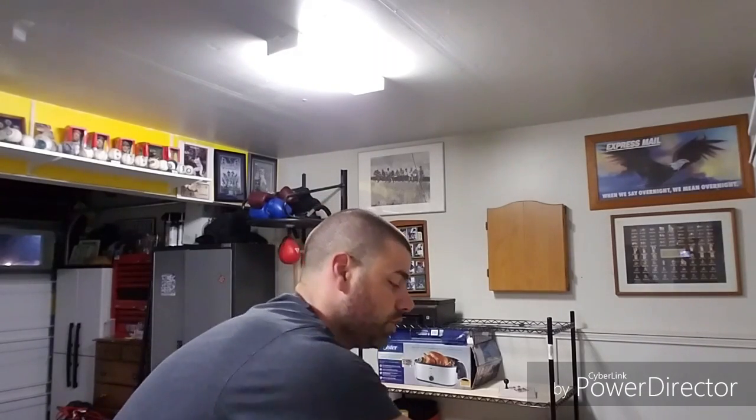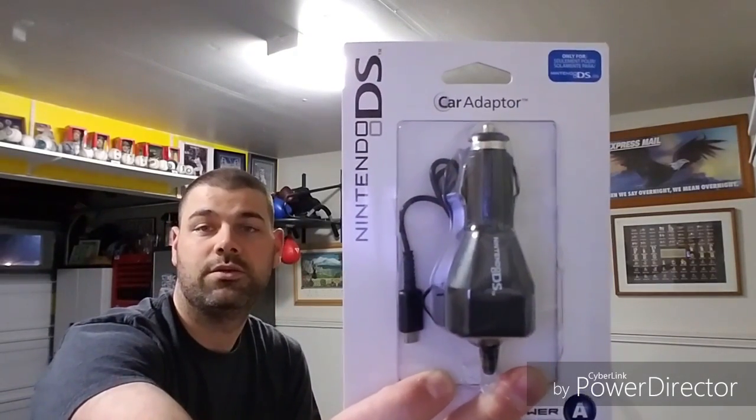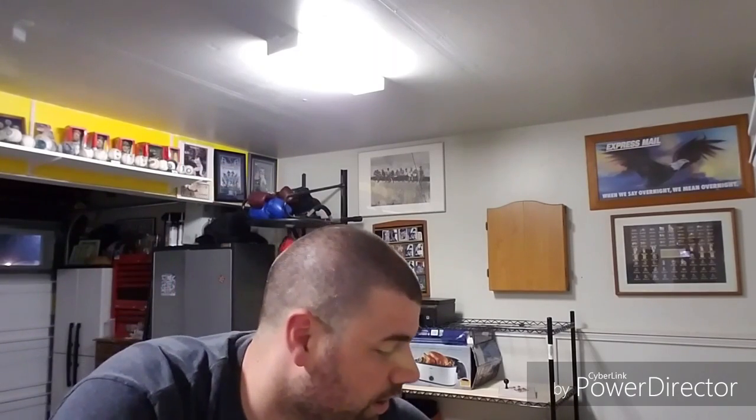Went to a church community sale inside a church. I saw PS1 games and stuff in there, but they were asking $3 for a game, and they were sports titles. I wasn't going to pay $3 a game. But I went over to the electronics and I did find this Nintendo DS car adapter. So that's pretty cool. Still in the case. That'll go along with the next find I got at another one.